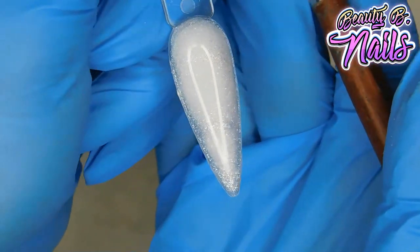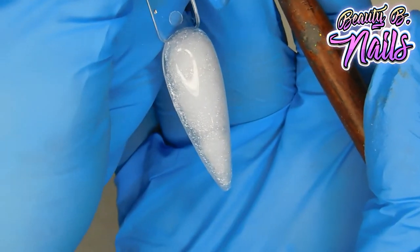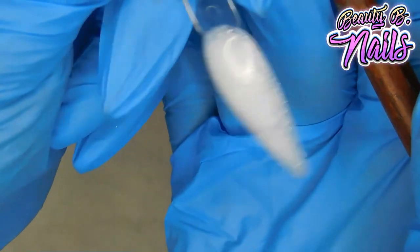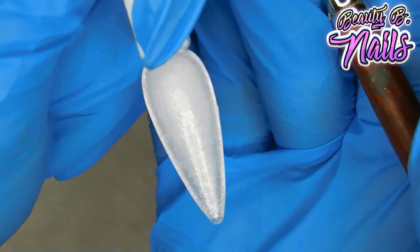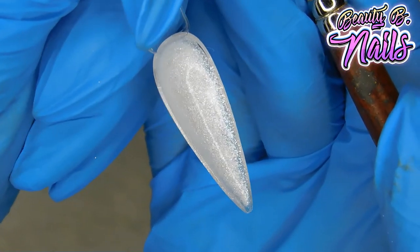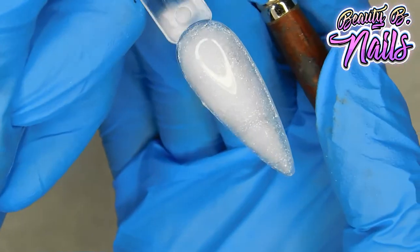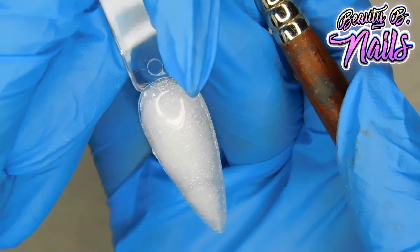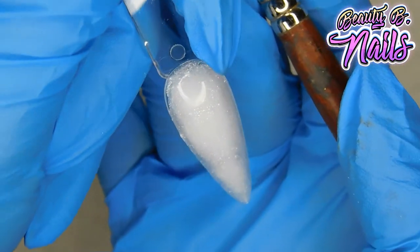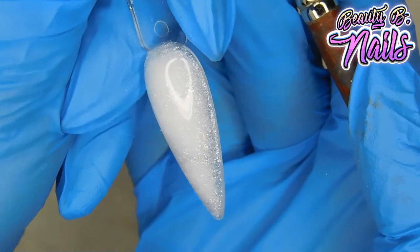Oh my god, that's just gorgeous. That shimmer, oh my god. I mean, I'm in love right now. Like, I'm just like drooling over this one. And that one was called Snuggles. So make sure, get your hands on this. That sparkle, man, oh my god, it's just stunning.